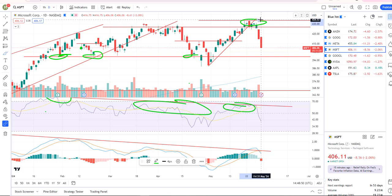But again, you want to wait to really hone in your entry. You want to wait for sell signals, breaks of support, things like that. Bearish engulfing candles, things that tell us that the top is in. So divergence is the condition.